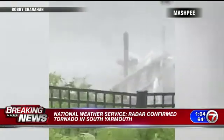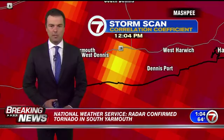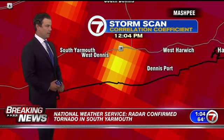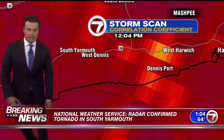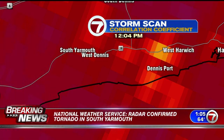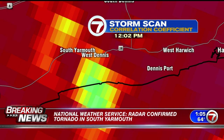I want to go show you here what the radar did look like. This was just east of Mashpee right around noon. This is when we really became concerned, and it was right around 12:02. The National Weather Service said, hey, you know what? We're going to confirm on the radar that there is a tornado on the ground very close to the West Dennis and South Yarmouth area.